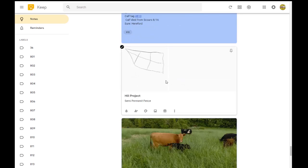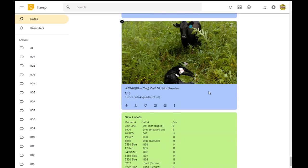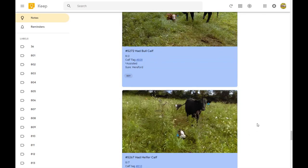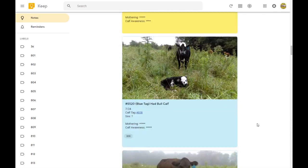You can make little drawings and sketches. Like here I was taking a pasture and breaking it down into semi-permanent sections. That'll make it easier to set up paddocks in the summertime. And some more of the calves we lost due to scours and other difficulties. And then here's a list of all the new calves and who's died and whatnot. So you can see there's a large variety of different information that you can store here on Google Keep.